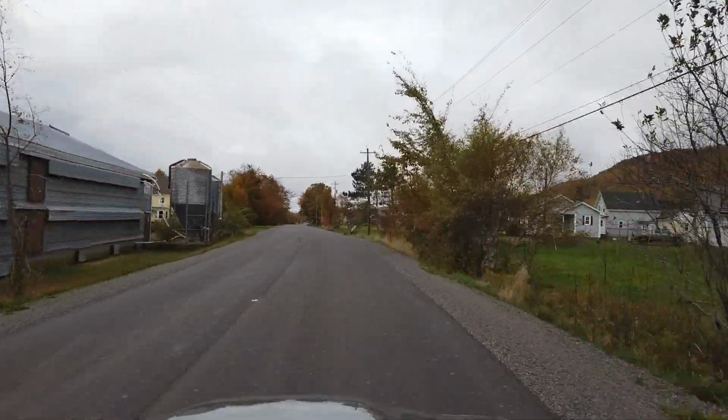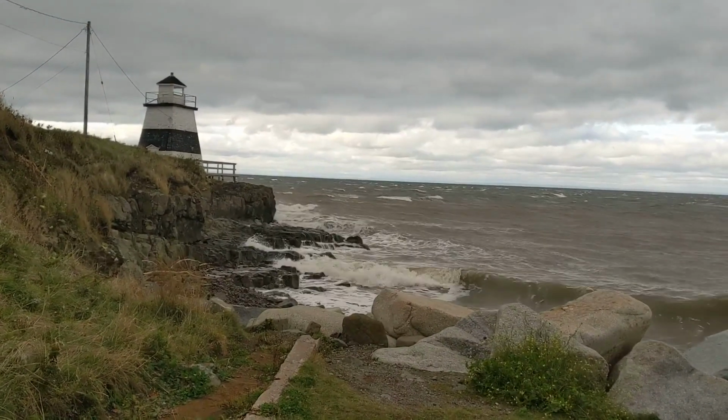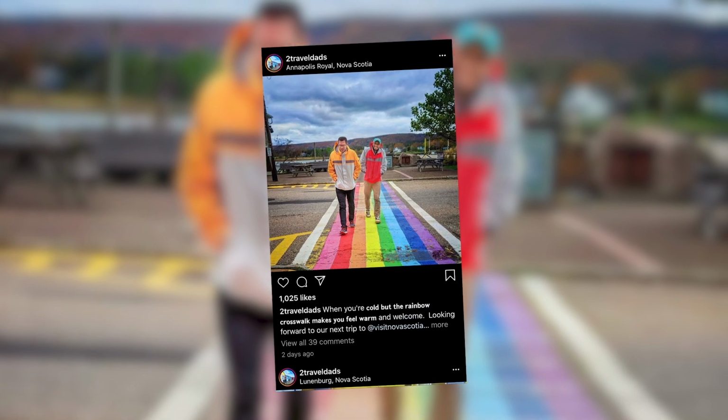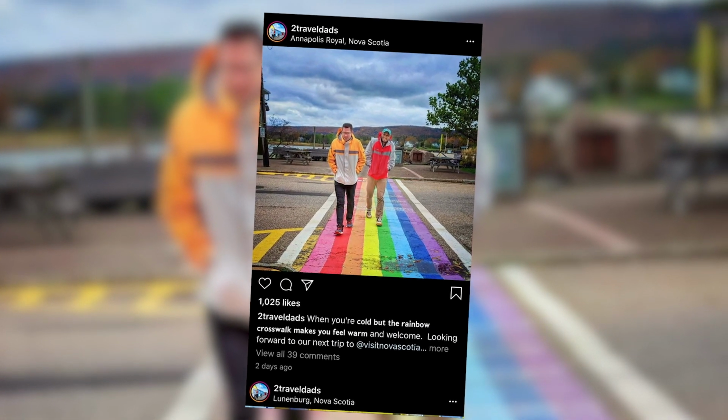It's worth talking about. And we finished out our day by heading out to Annapolis Royal, and it's adorable. Picture perfect little Nova Scotian town with a lighthouse on its waterfront and great walking paths, and it even had a rainbow sidewalk. Yeah, there's lots of rainbow sidewalks here. Oh my gosh, Nova Scotia is all about the rainbow sidewalk. It's amazing.